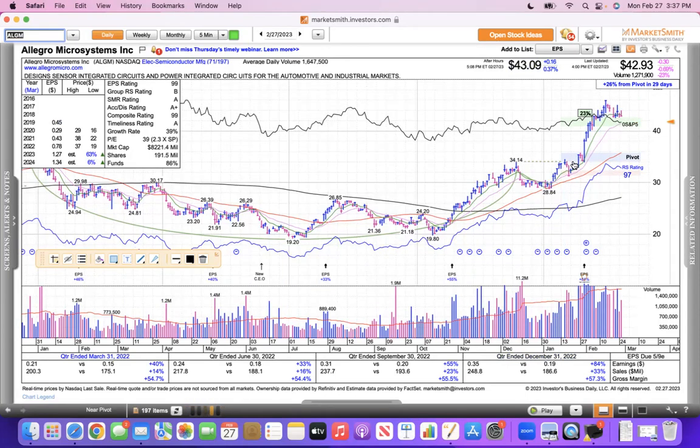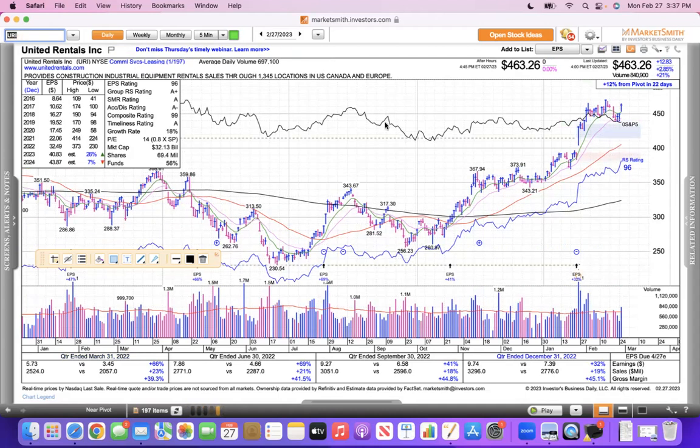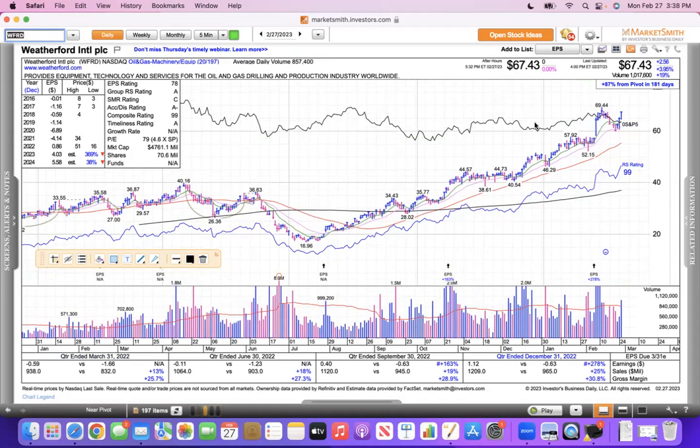This is ALGM, Allegro Micro Systems, and this one broke out. And you can see it's just kind of biding its time, forming a shelf, allowing the moving averages to catch up, doing nothing wrong. I'm going to get away from the semiconductors and go to United Rentals, a commercial services leasing stock. You can see the breakout here and just pulling back to the 21 and finding support and then trading higher again. That's what you want to see. Stocks being supported. These are the leading stocks at MC stock charts. They're not watch list stocks, they're just leaders.